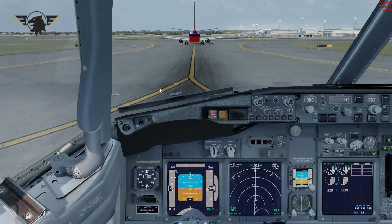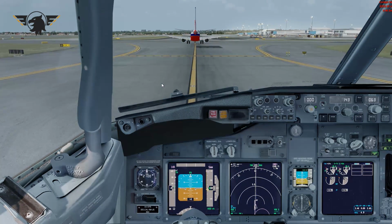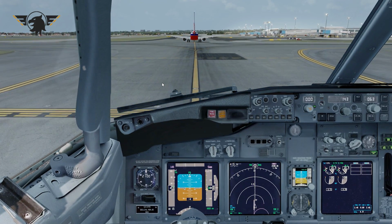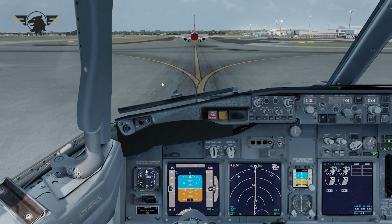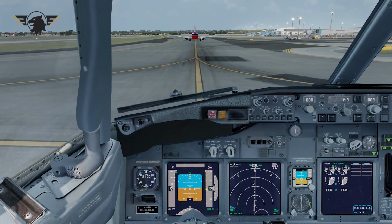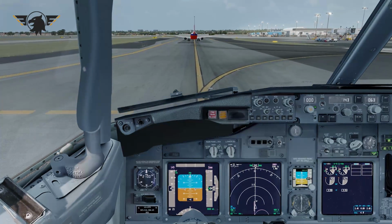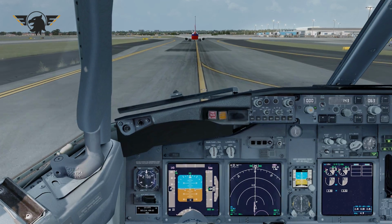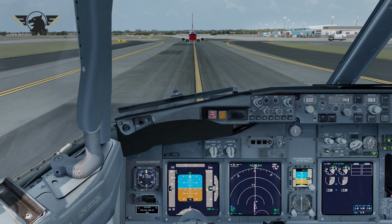And tower, Velocity 1141, we can take an intersection departure at Golf 2 if possible. Velocity 1141, if you can turn it now and try to go for, hang on. 1141, you're currently on Golf. I can get you on the Yankee if you want. Yep, Yankee works fine, 1141. 1141, taxi Yankee holding point 07, sorry.